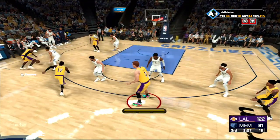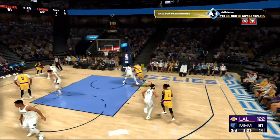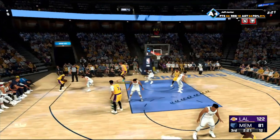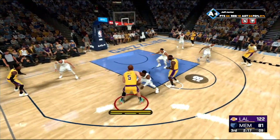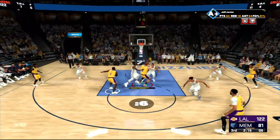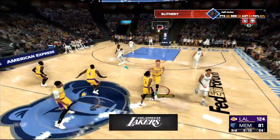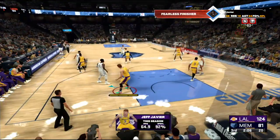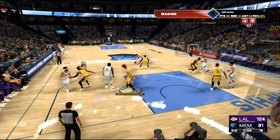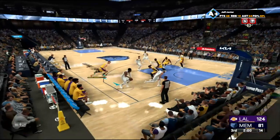Schroeder passes to LeBron. Back to Schroeder. On the wing, Kobe. And he uses the glass on the layup. Kobe's got 46 points. Again and again, they're dissecting the defense and creating those high percentage looks from inside. 2 minutes remaining in the third.